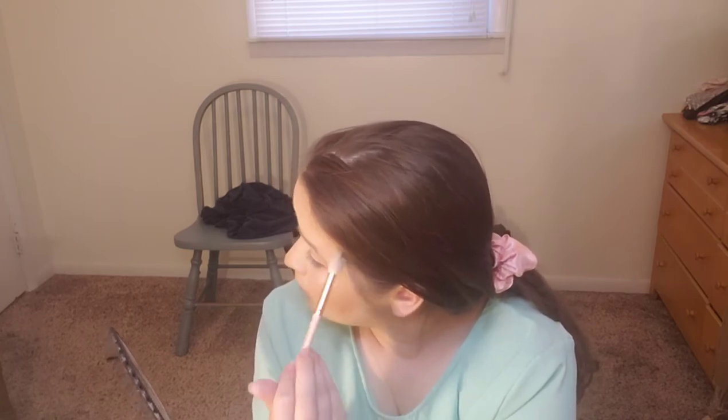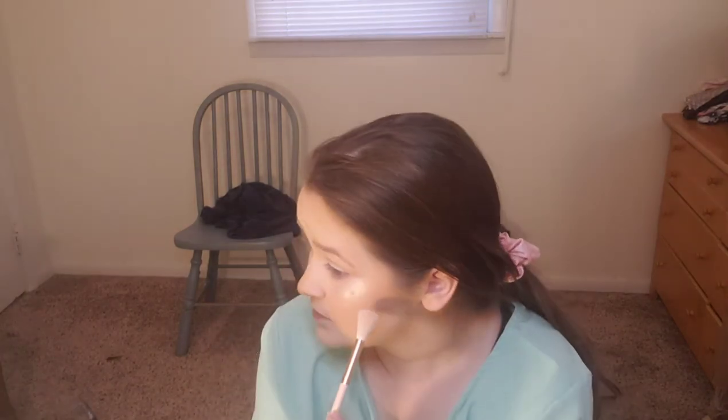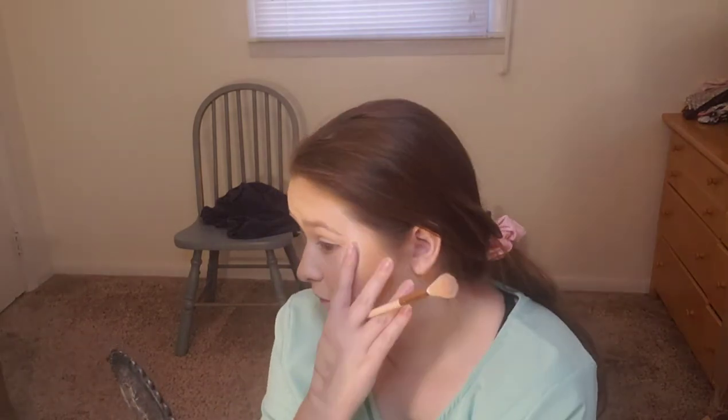I love how it's melting into the skin, and it looks like my skin's doing that by itself. This is pretty, but you can tell I've put glitter or something on my face. But this looks like it's just melting into the skin. Like I said, it looks like my face is gleaming by itself.